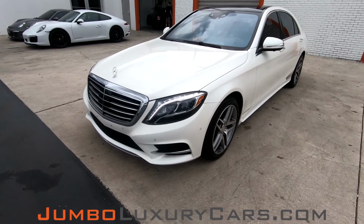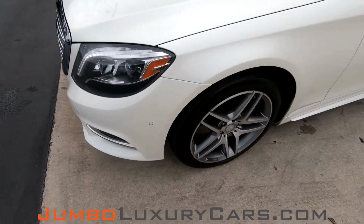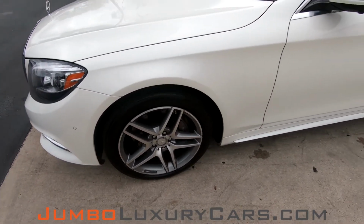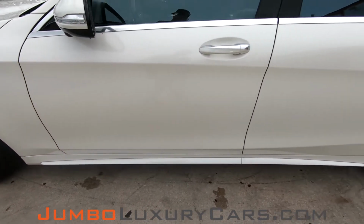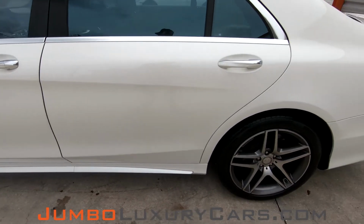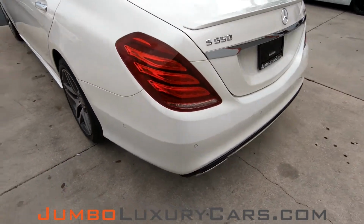First, let's start with the exterior of the vehicle, checking for any scratches, dents, or damages that the exterior may have. So far, the driver's side has absolutely no scratches, dents, nor damages.